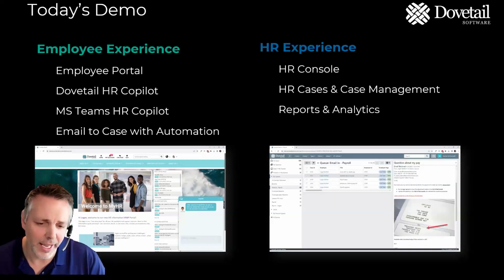We also looked at the HR experience. So what is the HR console in Dovetail? How does it work for your teams? How does it work for your managers, your users, etc.? We looked at HR cases and working those, adding notes, adding emails, receiving emails. And we also looked at reports and analytics.